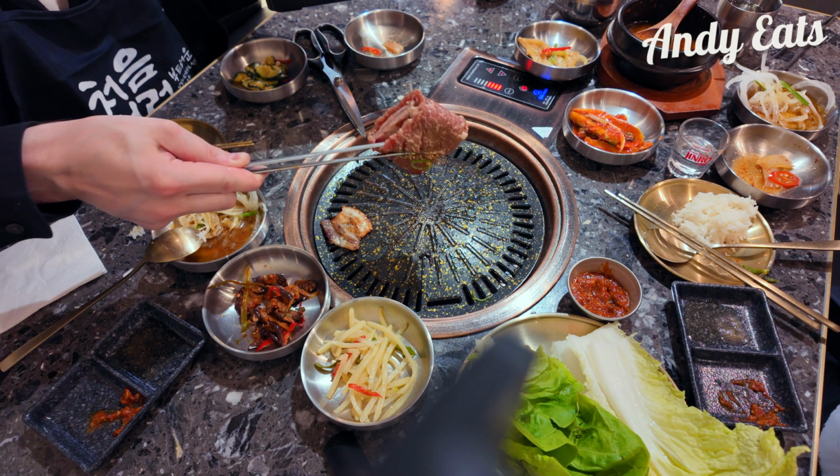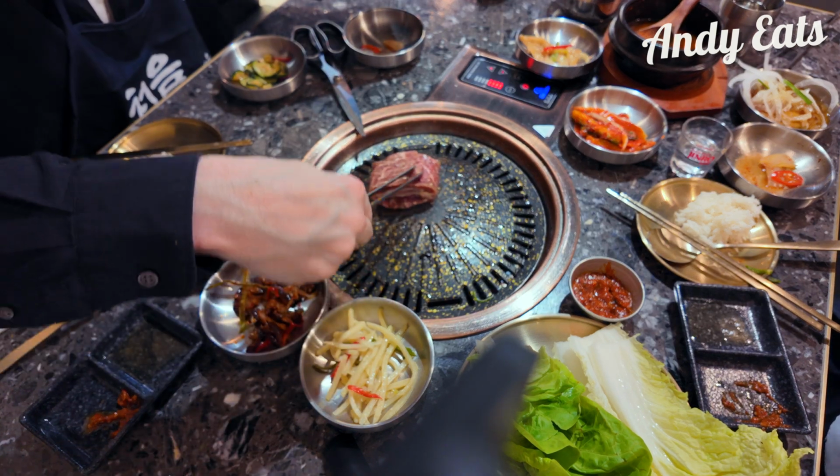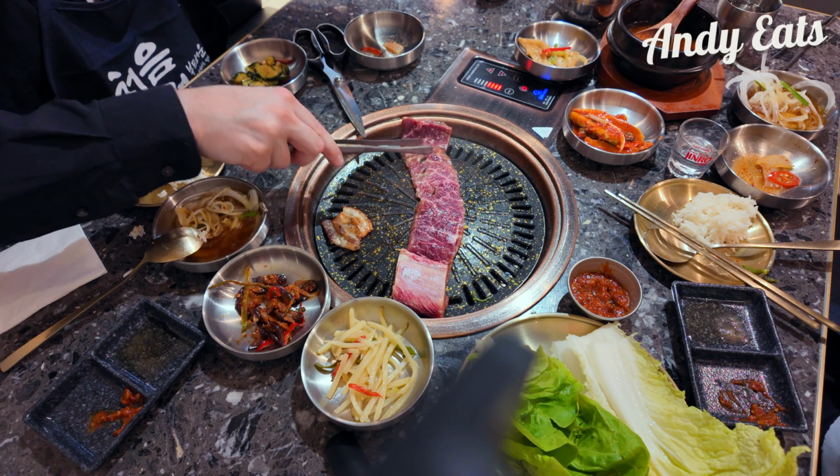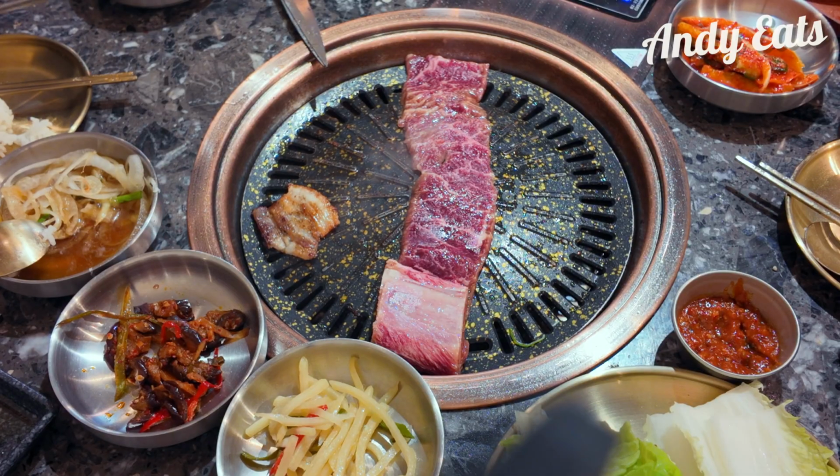This one's the rib. Wow, look at that. That looks amazing. Looking at the menu, it says marinated short rib. I don't know what it's marinated with, probably some sort of soy sauce or some sweetness. Normally they use some pear or something to tenderize it. I'm expecting this to be quite nice.